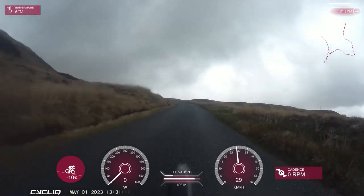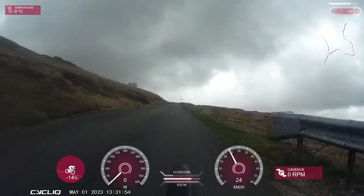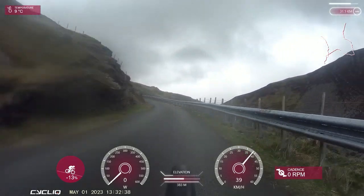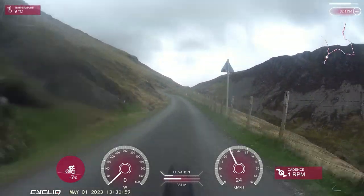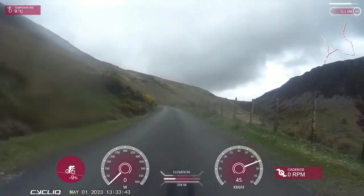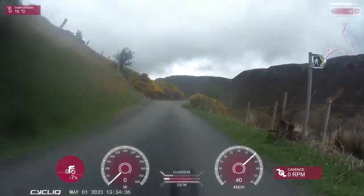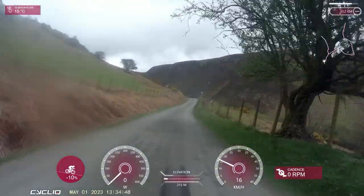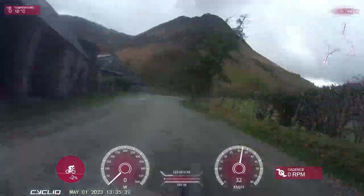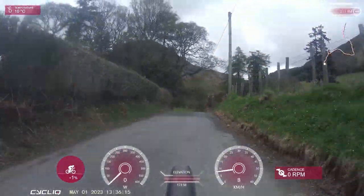And then I'm back at the Iron Cross Junction. So this is descending down the main way of Bwlch y Groes, my favorite road in the world. So I went all the way to the bottom and flipped it around.